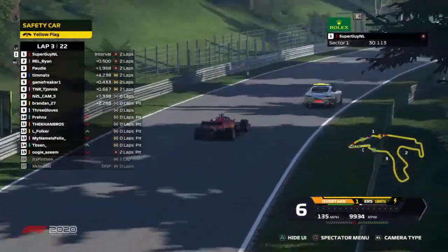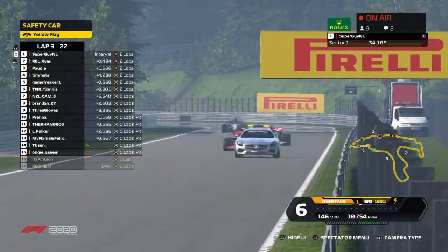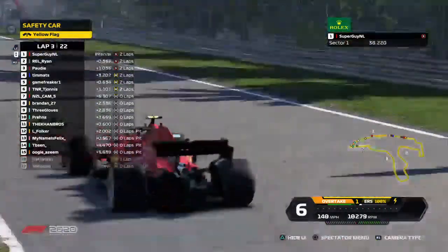But we've got still 6 drivers who have stayed out. Tim Hassel into P4, something you'd be happy about right now. But Mercedes are now leading the Grand Prix.